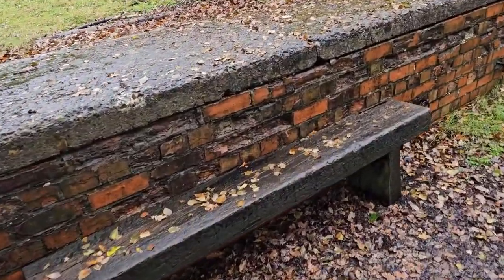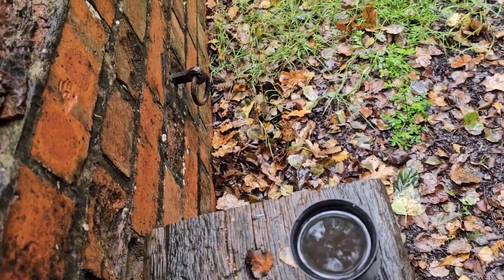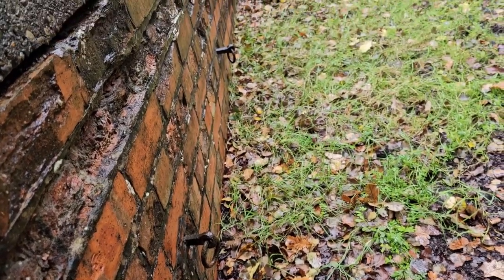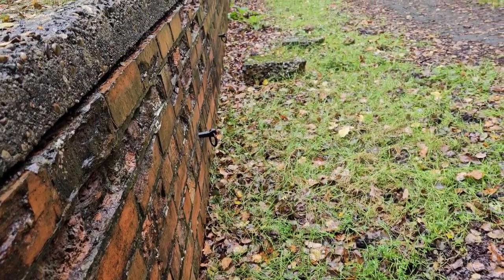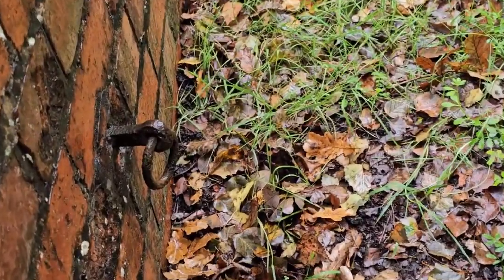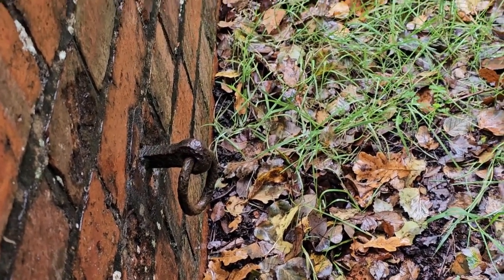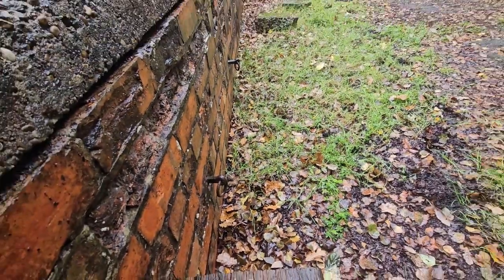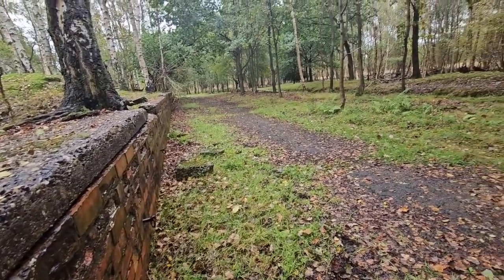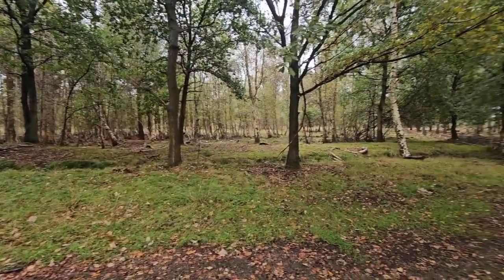Time for a cup of tea, I think. Not sure what these hooks are for. They go all along the wall, both sides of where I'm sitting. If you have any ideas, let me know in the comments. Not a bad spot for a cup of tea.